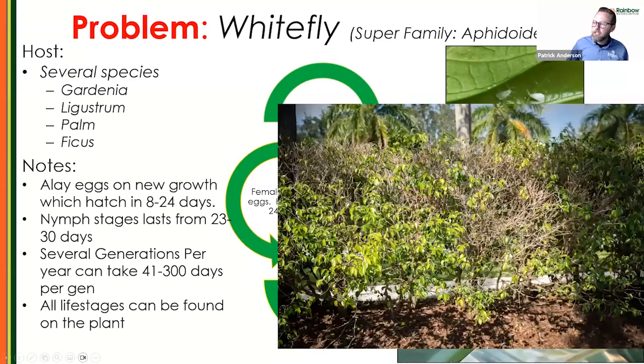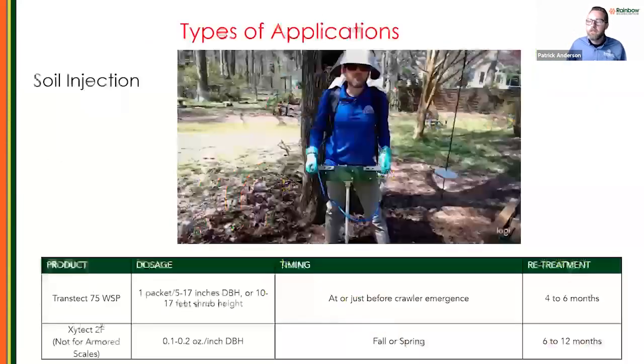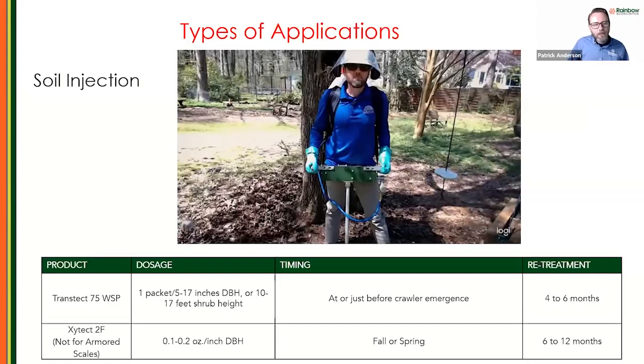And in severe infestations, this is an example of ficus whitefly, they can completely defoliate some of these plants. And again, repeated defoliation can be very detrimental, lead to other diseases and pests coming in, and eventually kill the plant. So whiteflies are something that are very much worth treating. So then the question is, how do we treat for all these things?